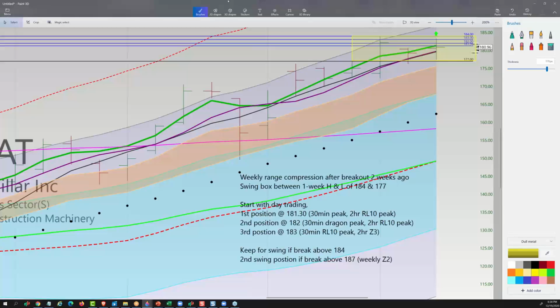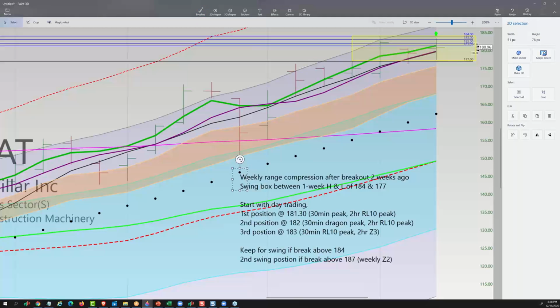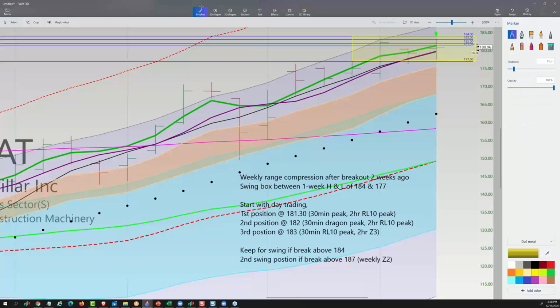Caterpillar. So he's looking at a weekly range compression. Let's make that blue a little easier to see. A weekly range compression after a breakout a couple weeks ago. So I would say, yeah, here was the breakout he's talking about. And then this is the range compression inside here.